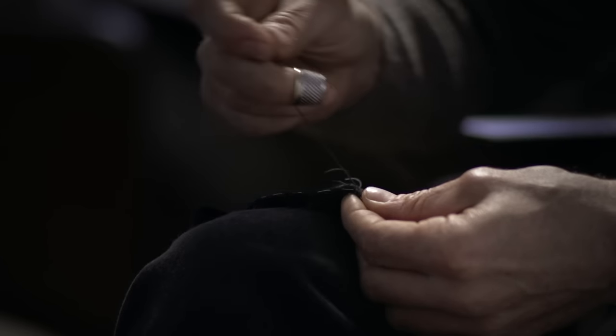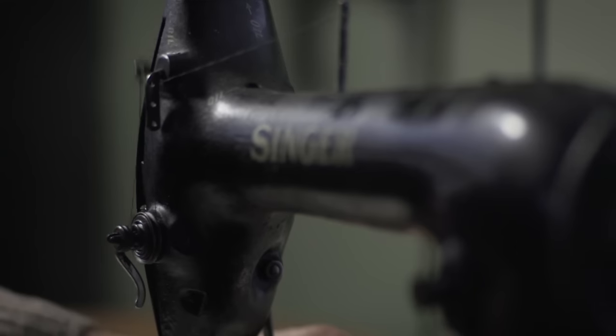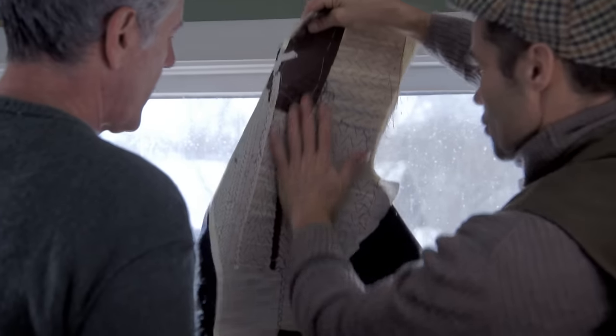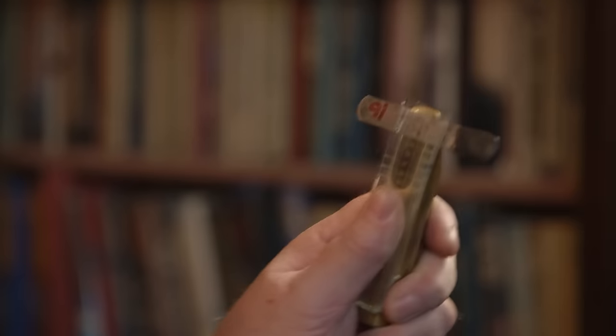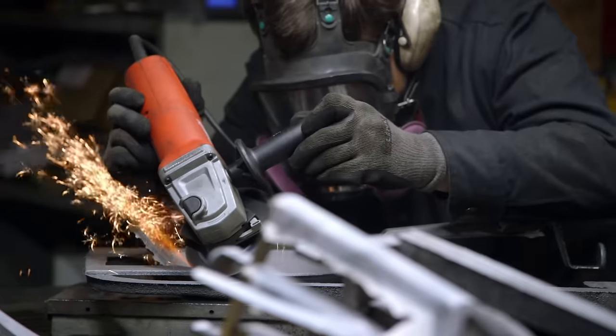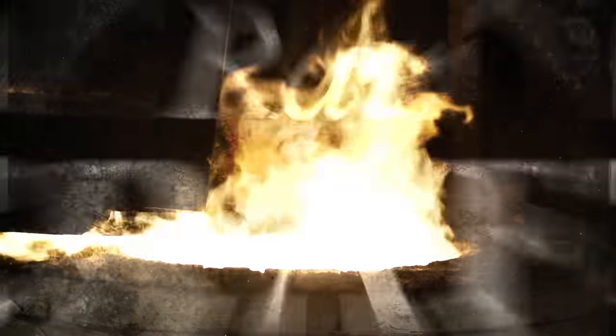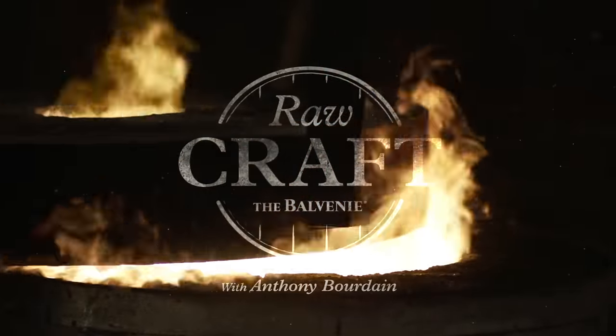The term handcrafted gets thrown around a lot these days. It's become a movement, a trend, that can obscure the passionate folks who actually make amazing things by hand. Their remarkable stories need to be told, and I'm going to find them. I'm Anthony Bourdain, and this is Raw Craft.